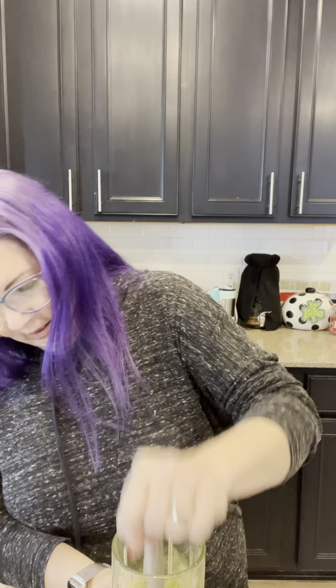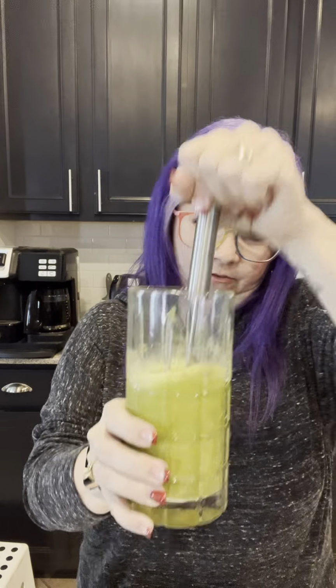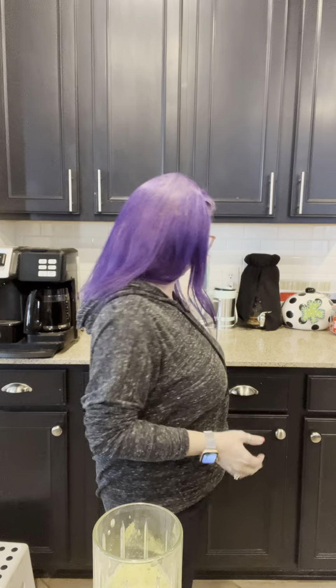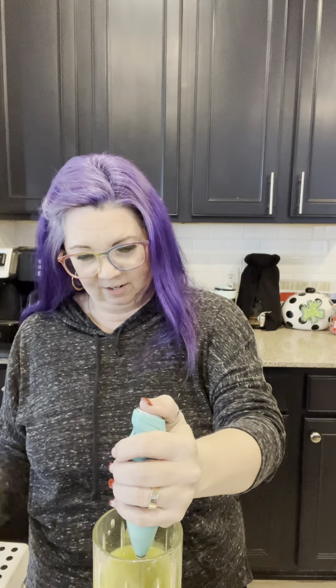I may need to get out the electric whisk. You can see it's starting to get fizzy on the top. I just want all of that to be dissolved or suspended, excuse me. I'm going to flip over. In the interest of time, let me get the electric whisk and go after it because I think that'll go so much faster. There we go.